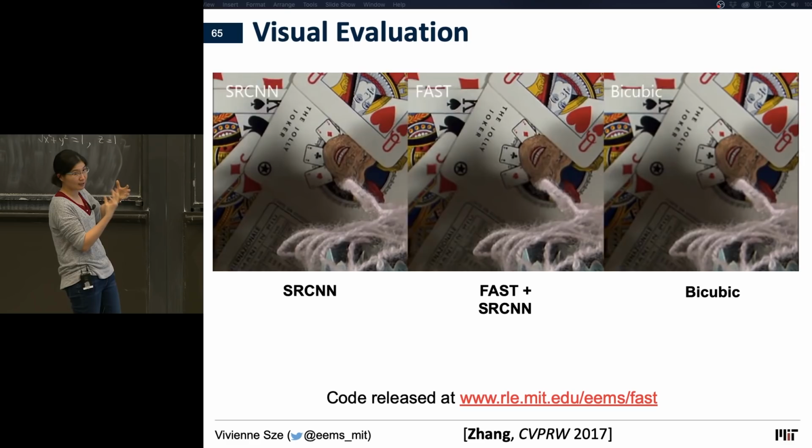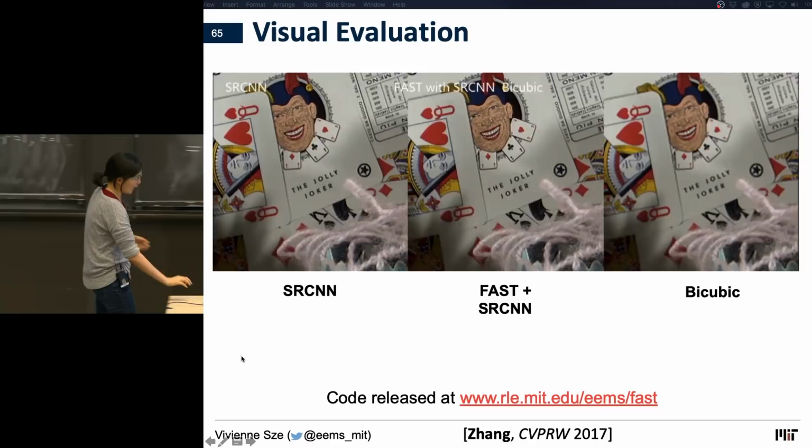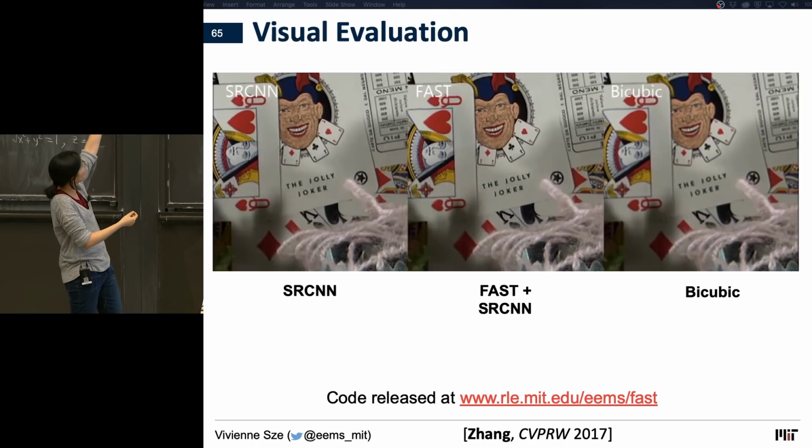On the left-hand side here, this is if I applied super resolution on every single frame. So this is a traditional way of doing it. On the right-hand side here, this is if I just did interpolation on every single frame. And where you can tell the difference is by looking at things like the text. You can see that the text is much sharper on the left video than the right video.